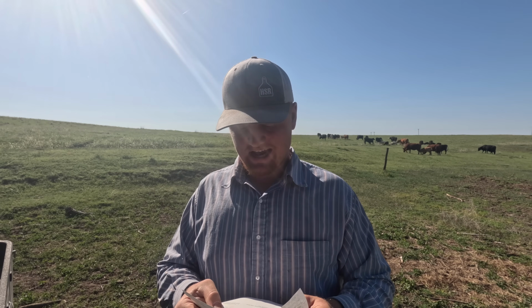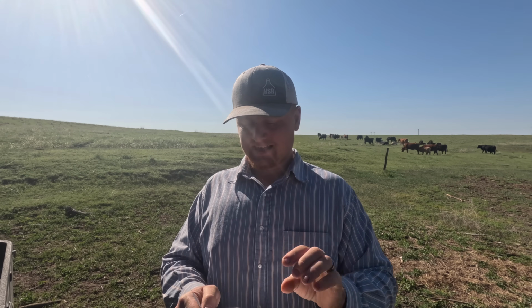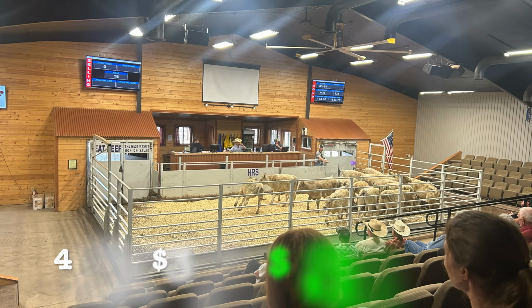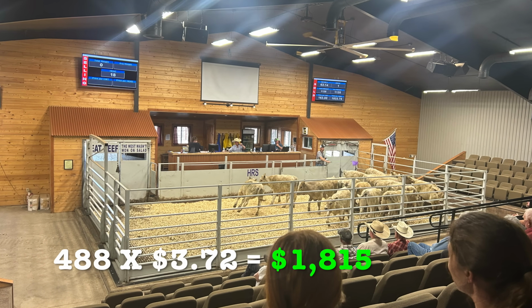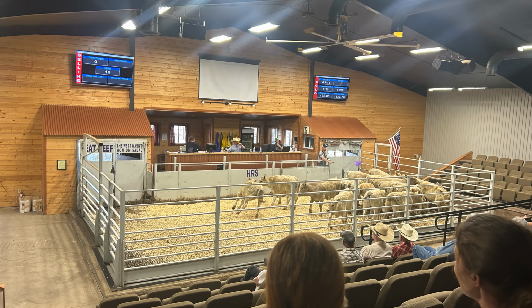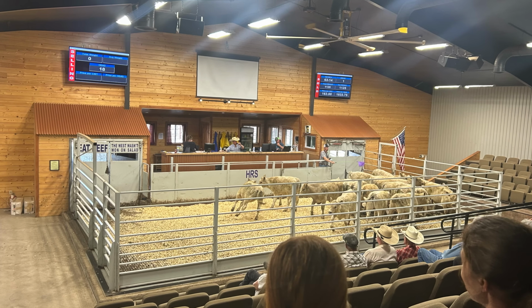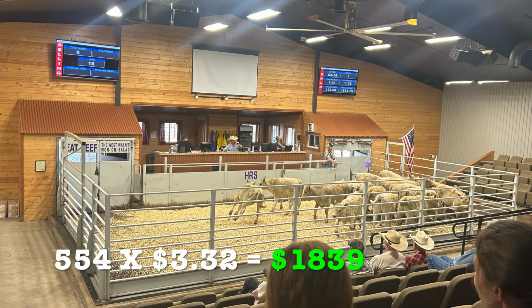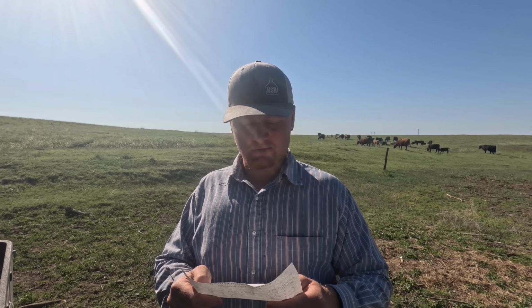They weighed 488 and they brought 372. They don't have the price on here, I'll throw it up on the screen though. But they weighed 488 and they brought 372. There was a bigger set of Charolais heifers. They weighed 554 and they brought 332, and like I said, there was 5 of them.